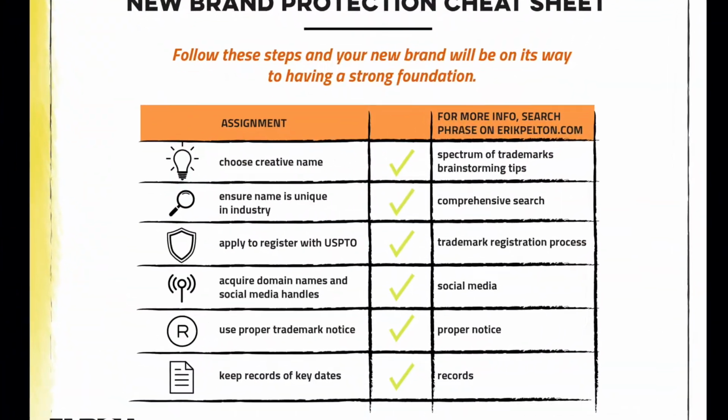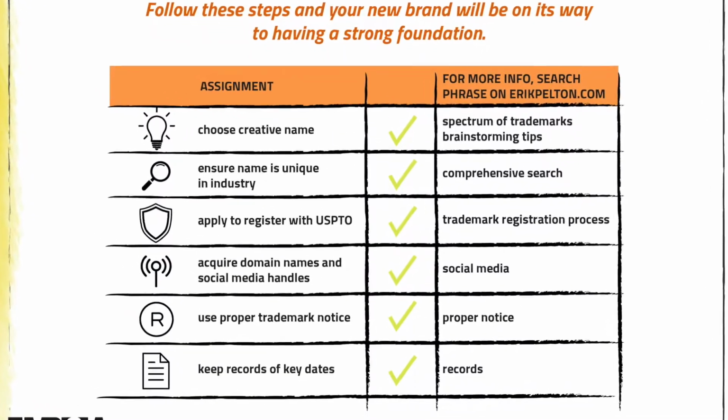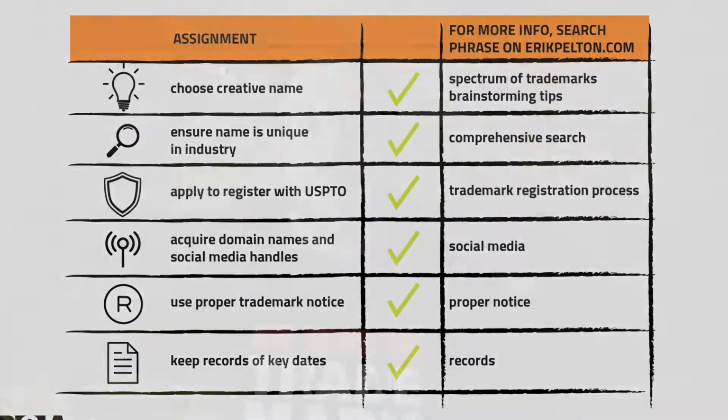I like to make lists, I like to check things off, and I like to have visual aids when explaining topics. So I came up with this cheat sheet for new brands to go through the basic steps for trademark protection and for building that new brand, hopefully building a bold brand.